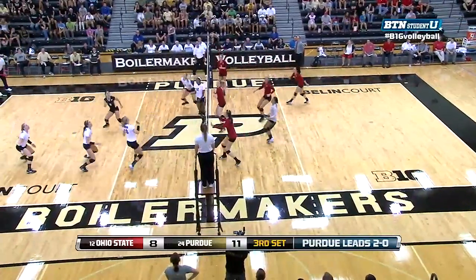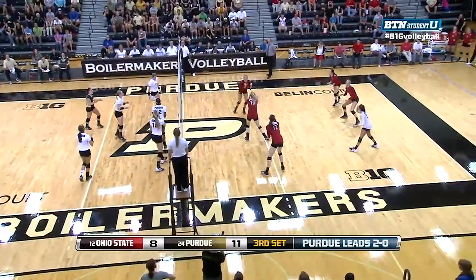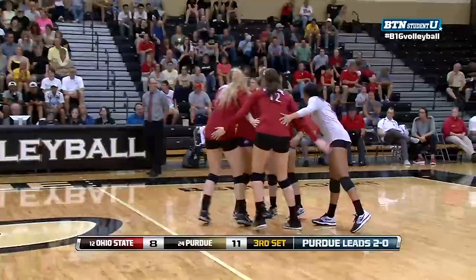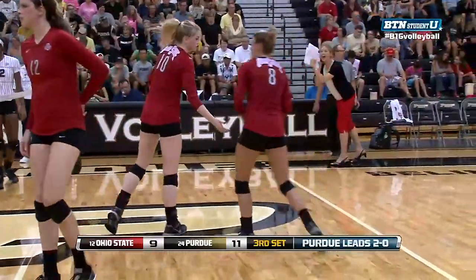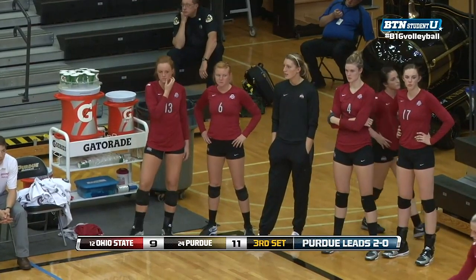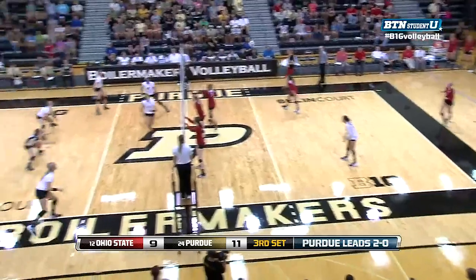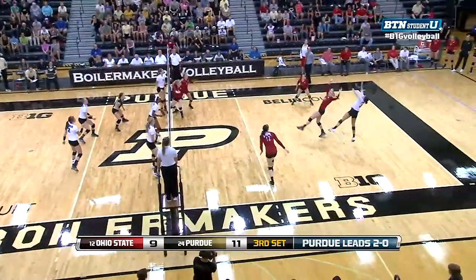No doubt. Good out-of-system play there from Ohio State to get the ball back over, and they get another out-of-system play, and then a back row attack from the defensive specialist from Purdue, Amanda Neal. She's got a smile on her face knowing that she probably should have done a little something different with that ball as the DS, but hey, when it's your time to shine, take advantage. No doubt. You're not going to get too many kill attempts.